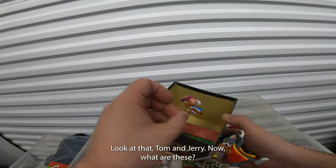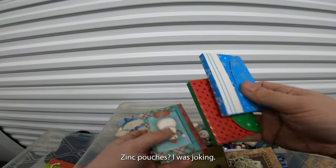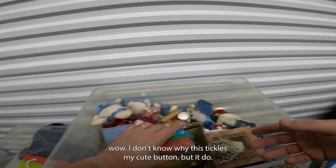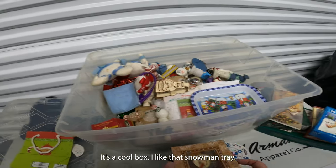That's a nice ornament. Look at that. Tom and Jerry. Now, what are these? Zen pouches? That was a joke. Oh, I think these are just like fake books or something. The little boxes. Oh, wow. I don't know why this tickles my cute button, but it do. It's a cool box. I like that.